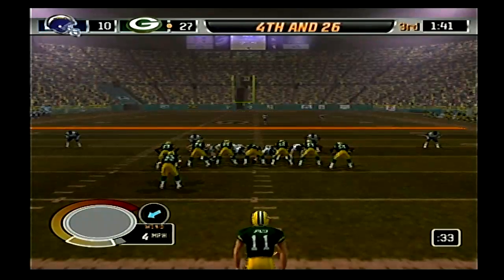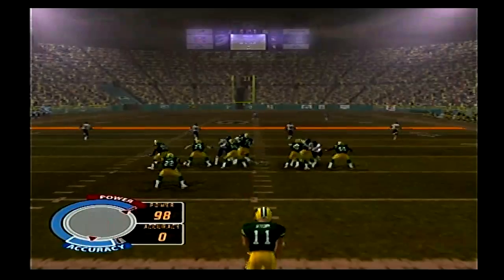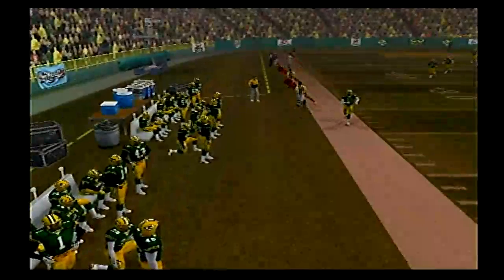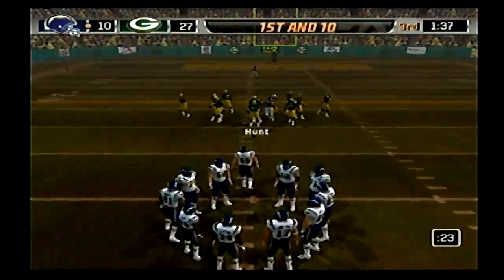He's trying to pin them back as far as possible as he lines up for his third punt. Here's the punt. And so the punt goes out of bounds. First and 10.